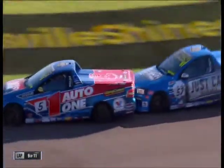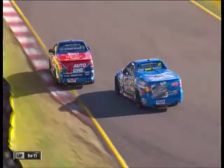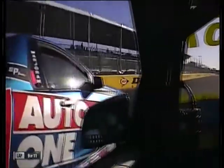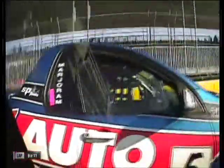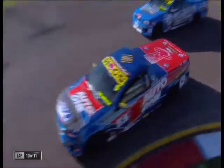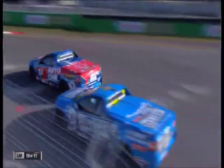Oh, Barber, good under brakes there into turn 11. Gives him a bit of a touch. Look at the back of that Auto 1 Ute step out. Bit of gamesmanship. That left mirror's already had a bit of a clunk. Now Marjoram should have the sit at 13. Watch Barber go for the over-under again. Just runs it out wide, gets on the gas earlier.